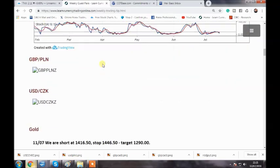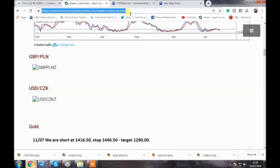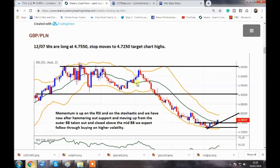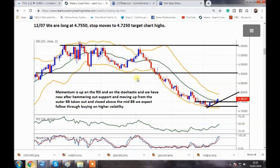Now, one pair. Oh, sorry, I've lost the charts. Let's get them. There we go. GBP PLN. If you are bearish of the euro on the GBP, then this is a pair to look at because it's a euro proxy. It tends to firm more than the euro when it's strong and weaken more than the euro when the euro is going down. In terms of the euro, we expect it to weaken. And you can see it's a really big downtrend.